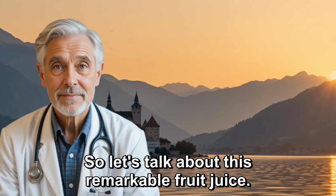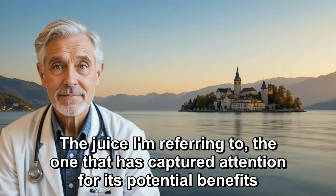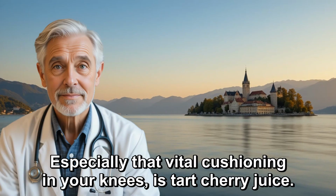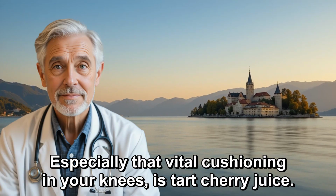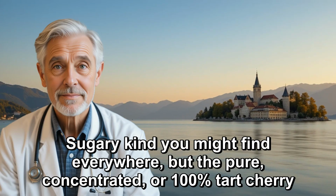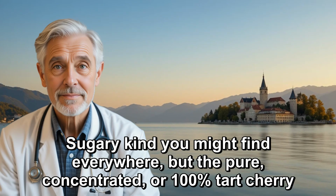So, let's talk about this remarkable fruit juice. The juice I'm referring to, the one that has captured attention for its potential benefits for joint health, especially that vital cushioning in your knees, is tart cherry juice. Not the bright red, sugary kind you might find everywhere, but the pure, concentrated, or 100% tart cherry juice.